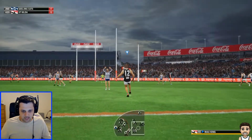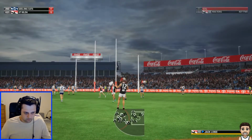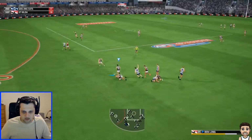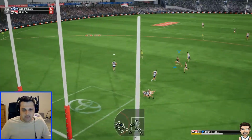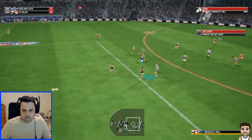About 45 metres out. Slight breeze. And he rides it nicely. Just paddles it off the ground. Not Long. Long with the clean hands. 2-on-1 situation though. Has to just quickly fist it down to Butler, who was coming past, but he got tackled. Blitzars. Clears the ball, but not for long.